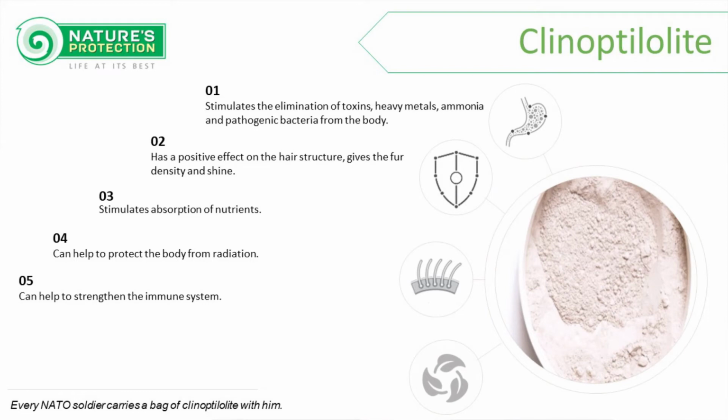Also, it helps to absorb the nutrients which we get from the food. So when we compare with other foods for dogs and cats, with the MZG inside, we can assure that nutrients would be absorbed better compared to the other ones, because we make the body clean.